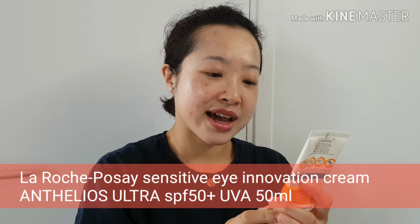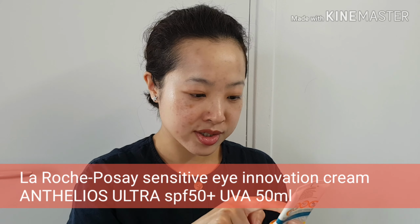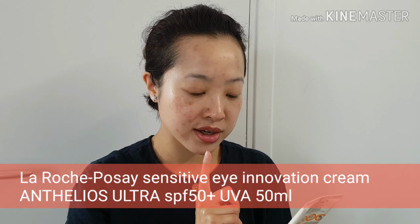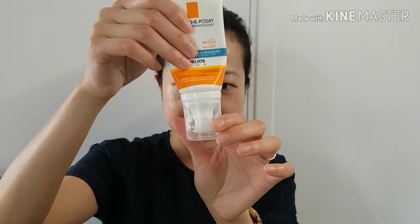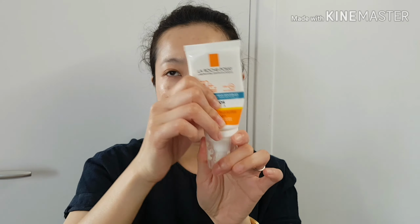What is it? Anthelios Ultra. This is a cream, and the series is called Sensitive Eye Innovation. First off, the packaging is fantastic. It looks a bit gross now, but it's a pump, and the quantity you can control. It's not like it's got a set quantity. You can press more, press less, so it's great packaging.